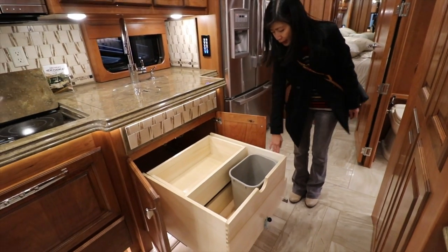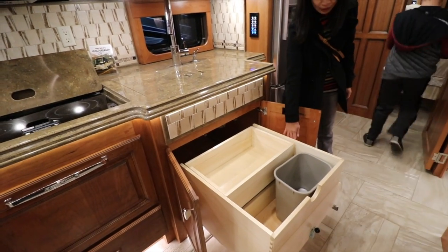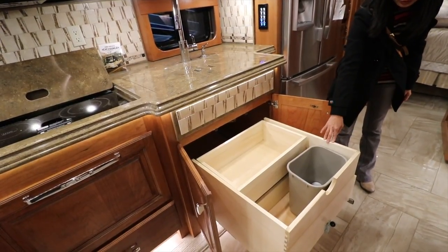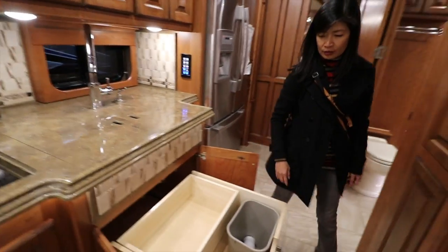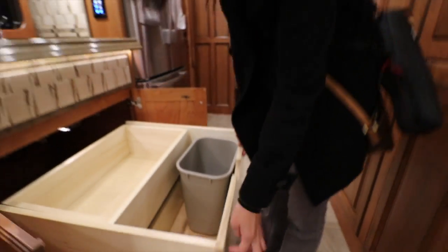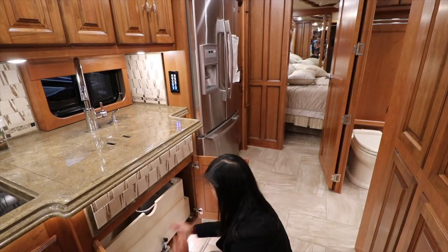But I don't know why they leave this really tiny space here on the side. Why don't they do the full size on this one? And the way they put the wood together, that's called a dovetail joint. Yeah, you can see a dovetail inside there. Here. Let's see the bathroom.